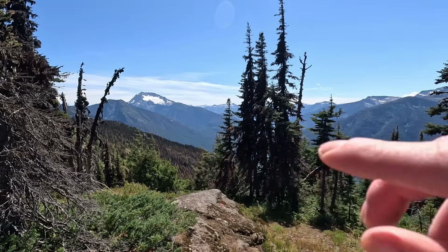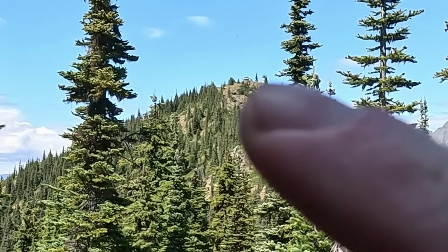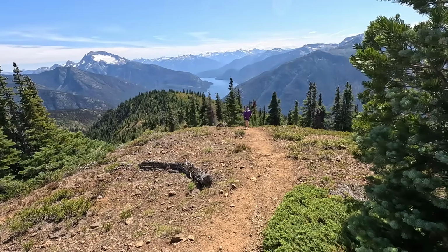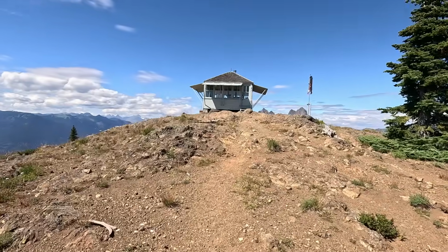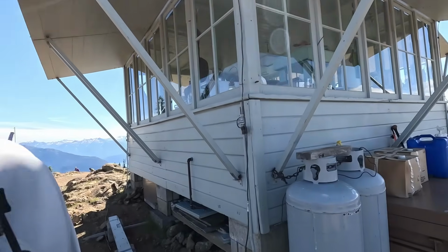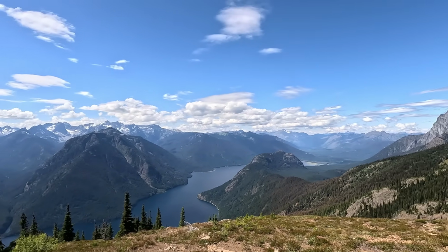This is a crater with a glacier inside of it. Let's do it. I'm not 5 miles. There's the fire tower. Yeah. Less than 200 vertical feet to the top. Well, that's not even the top. There she is. And there's Canada.